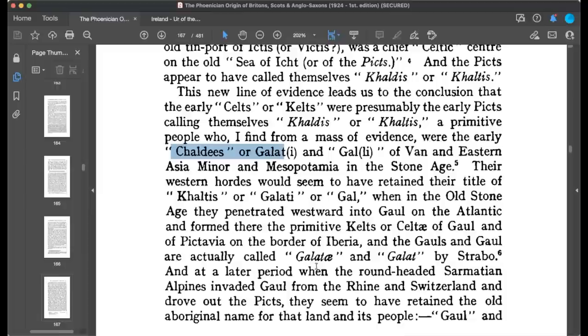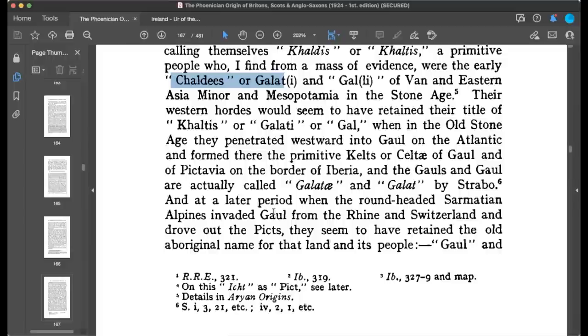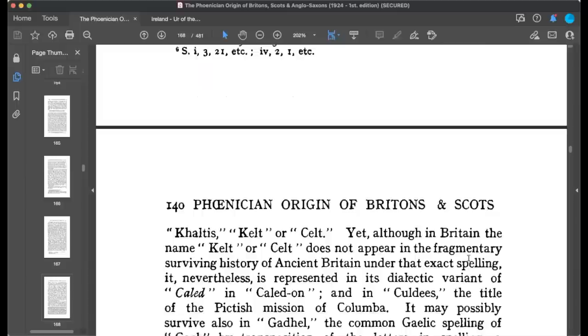All right, again, Chaldeans. And at a later period when the round-headed Sarmatian or Alpines invaded Gaul from the Rhine in Switzerland and drove out the Picts, they seem to have retained the old aboriginal name for that land and its people, Gaul. All right, they drove out who? The Sarmatians. Remember the Cimbri, the Cimmerians. Remember, check out my video, part 2, Nations of the World. Who are the Cimmerians? These are the same people they're talking about, the Sarmatians. And Chaldees, Celt or Celt.